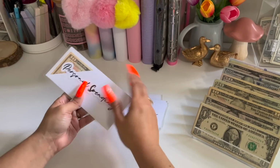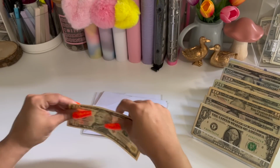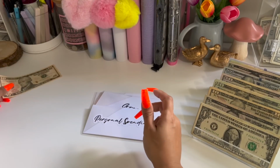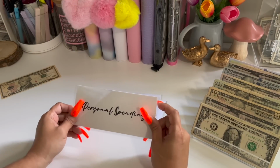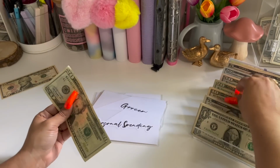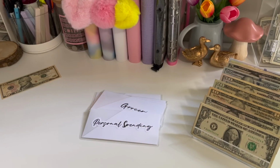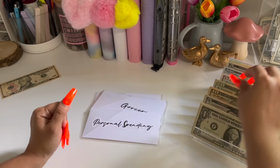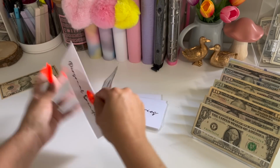Okay, so in personal spending, I do have some money in here. I have $10. So this I'm going to put to the side. I'll figure out what I'm going to do with this later. Okay, so for my personal spending, first and foremost, Bubba is going to get his personal spending for the week. So that is $30. I'm going to put that off to the side for him. I am also going to receive $30 of personal spending for the week.